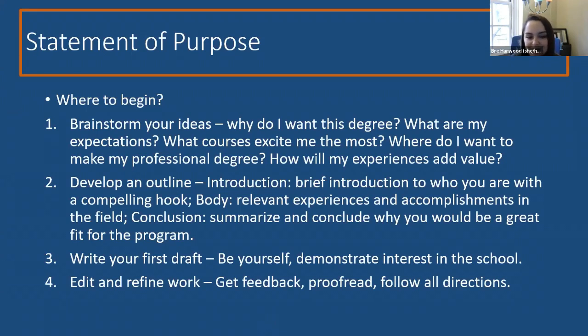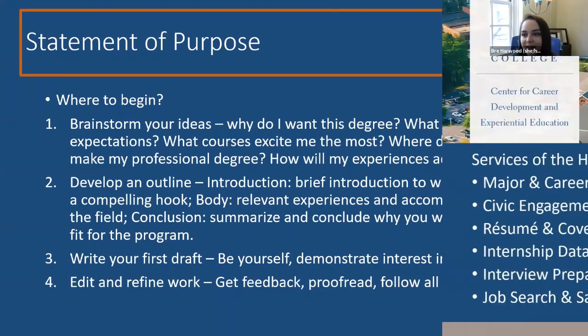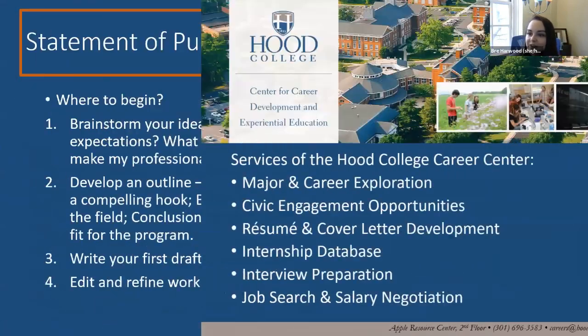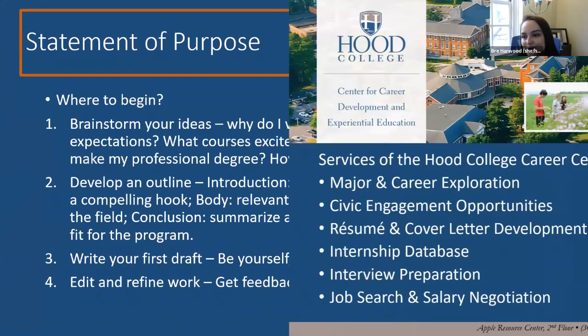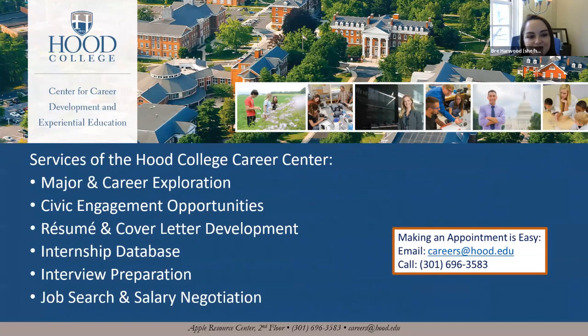And then, of course, last but not least, edit and refine the work that you've done. So get plenty of feedback, proofread, and follow all of the directions. Again, if you're given a very specific prompt for the statement of purpose, make sure you follow that and make sure you meet all those requirements when you're going through it.